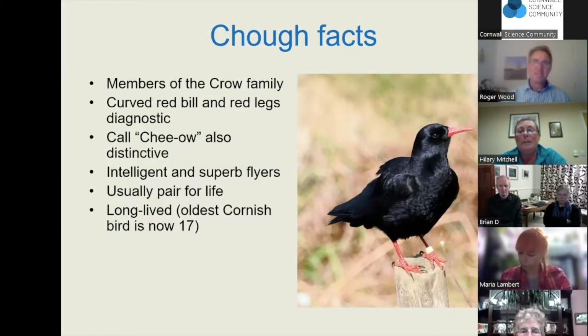We have seen pairs break up, and they are long-lived birds. The oldest bird I know of was a bird in Wales who was ringed, and he was still breeding age 21. The bird in the picture is our oldest male. This photo was taken in spring this year when he was 17, and he looked pretty magnificent despite being that old.